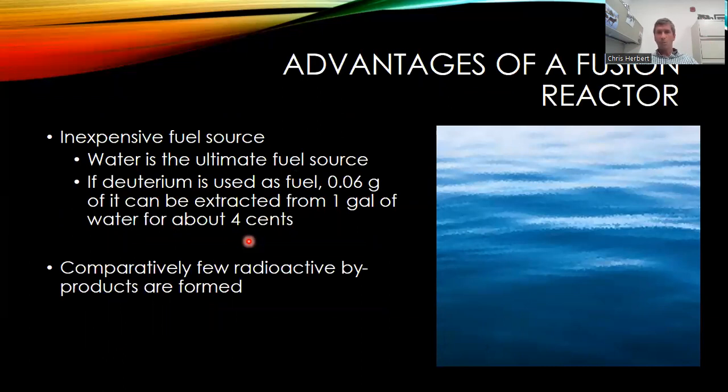Okay, so good things about fusion. First of all, hydrogen is readily available. We can get it from water. Deuterium comes about 0.06 grams for every gallon of water. It costs about 4 cents. Really, during the fusion reaction, if we're careful about what we make the reactor out of, it does produce neutrons. So we've got to be careful that we don't activate different materials and make the reactor itself radioactive. But basically, your waste from the fusion reaction is helium.